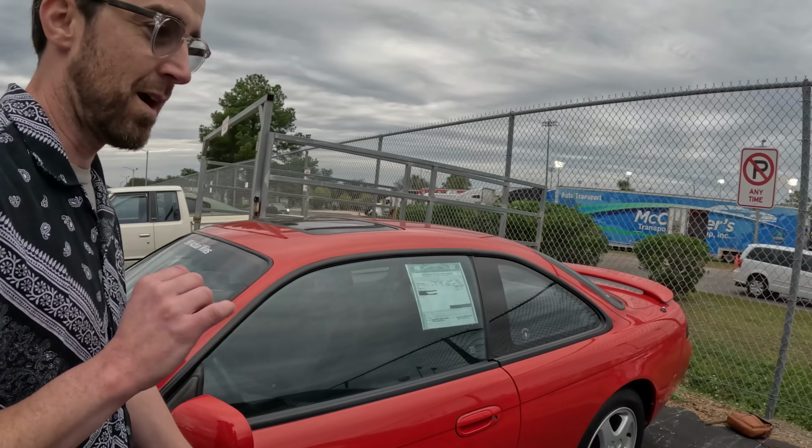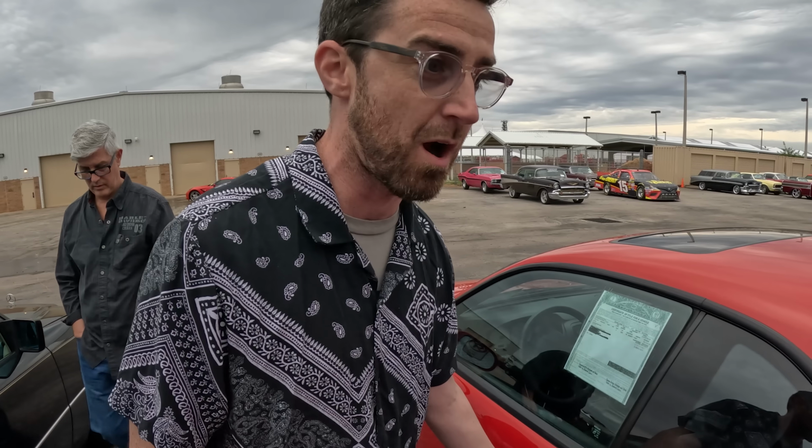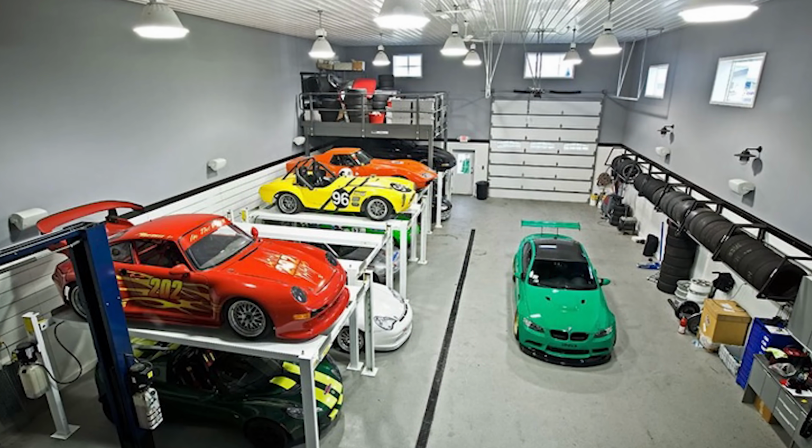Now that said, one of the first things I noticed when I got in this car, I said, I can't believe that a car like this would have such low mileage. It's amazing that somebody could buy a car like this and just store it and not drive it. But I was so happy to see that people do care enough and appreciated something like this in 1995 to preserve it like a time capsule.